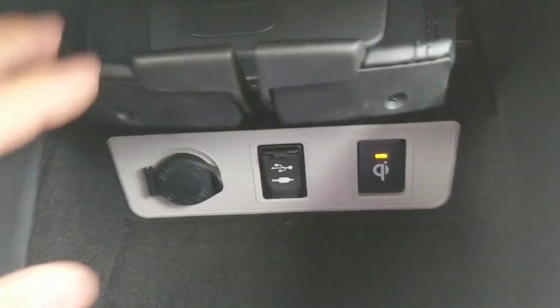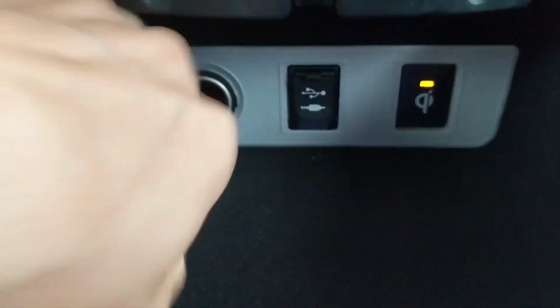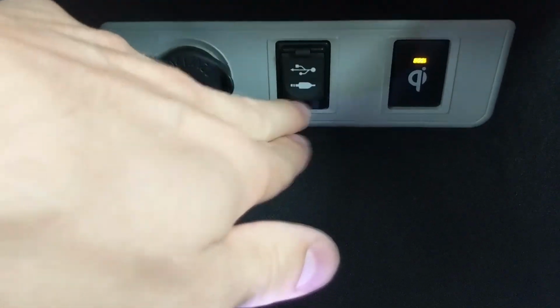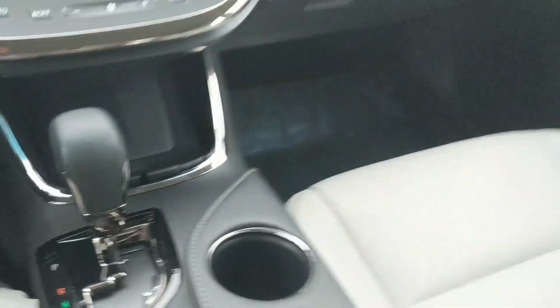So, is there really not a 12 volt anywhere in the front? Oh my gosh, my mind just blown. Storage as well as charger. Here is your wireless charger button. Your 12 volt is here. And your USB as well as auxiliary. Now my 2004 Avalon has a 12 volt here, and it has a 12 volt in the box. So I'm just kind of blown away that there's not a second 12 volt here in the front in a car that's 12 years newer.